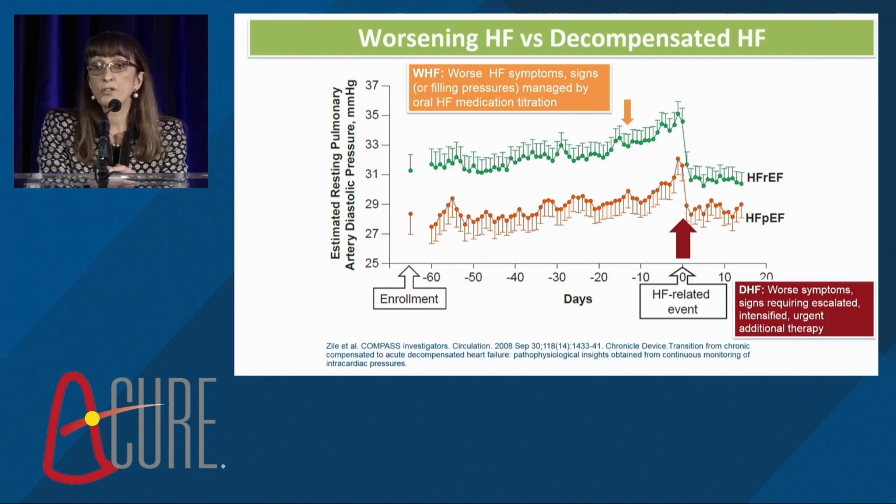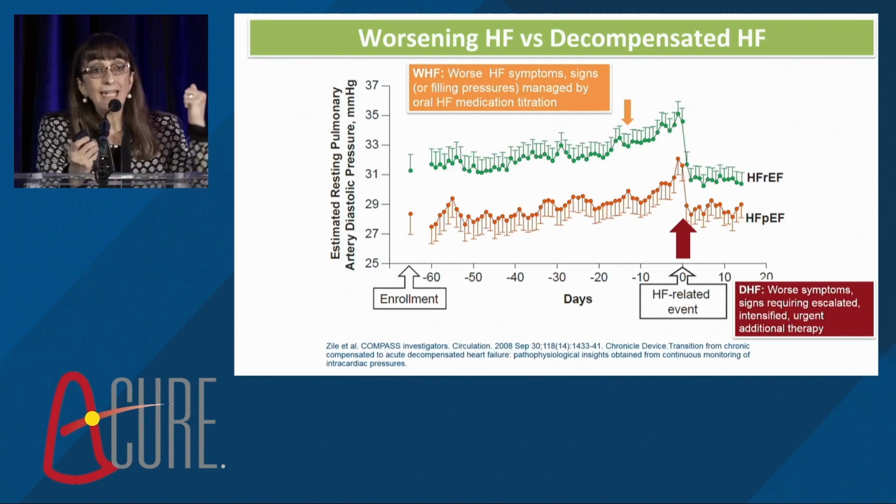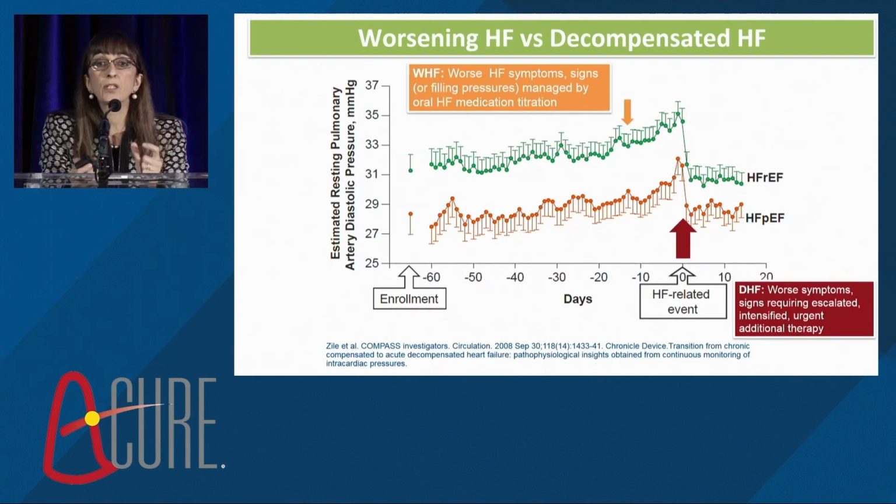But then there are those who will not respond or be refractory, or whatever we do is not going to be adequate. That's going to require the higher intensive escalated therapies. That's the part that I'm trying to capture by what I name as decompensated. It's not just worsening. Worsening can entail interventions in the outpatient setting, and maybe you can reverse that. But decompensated requires the bigger guns.